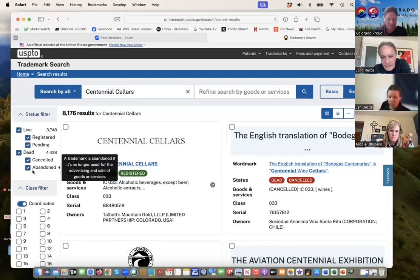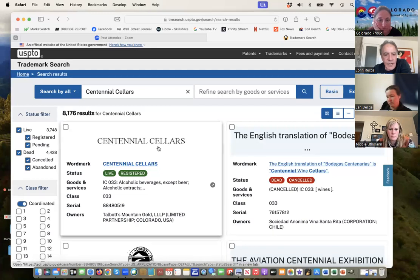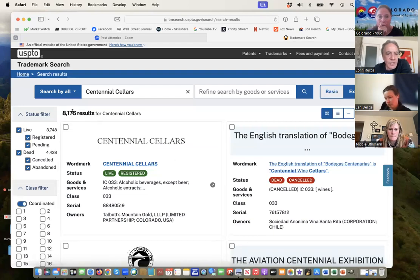applicant or abandoned. And trademarks are only good for a certain number of years, and they do need to be renewed. So this is, as you can see right here, 8,176 results for Centennial Cellars. And then what's really going to pop up here are words in combination, Centennial and Cellars. And you can see right away, Centennial Cellars, the brand that we're working on with Talbot Farms that we submitted for an application, has actually been registered. So there's a lot to cut through.